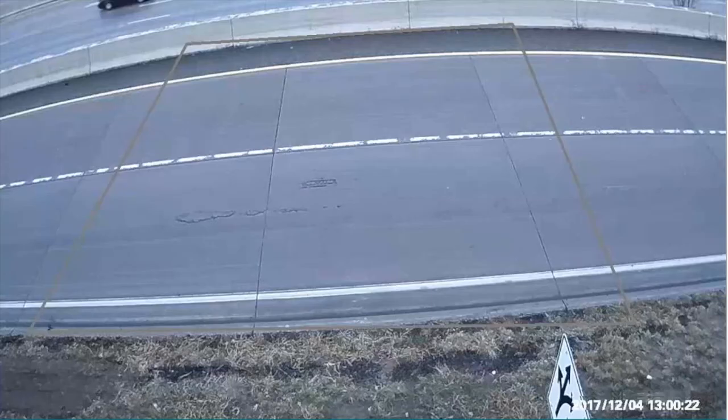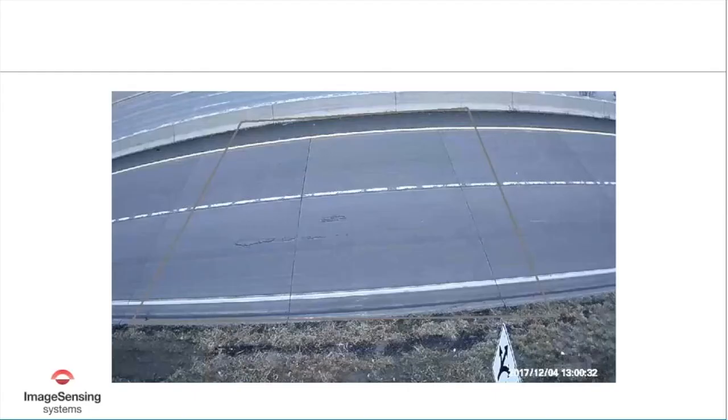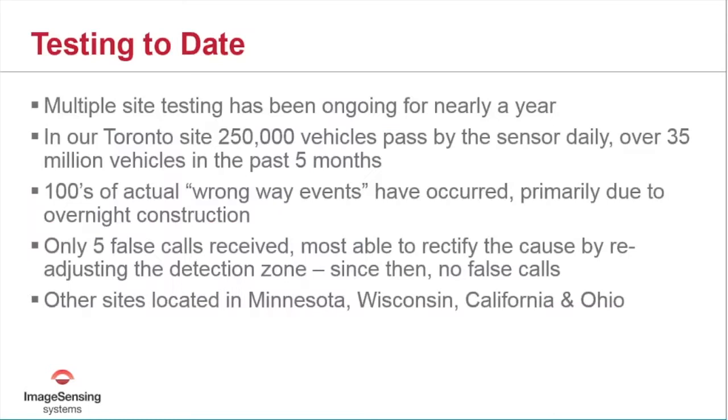And we installed a site out in Colorado, and we saw this wrong-way driver. He knew he was going the wrong way. This time, he was successful in entering the highway without an incident. And recently, we just gathered a wrong-way driver in Minnesota. Again, bidirectional traffic, and this one was daytime. So we do see lots of different situations where we can get detection.